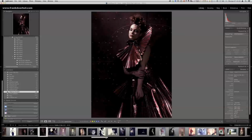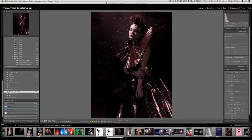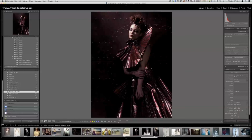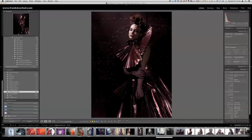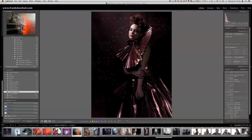Which one do you mean? The one with the smoke. Well, it's like red smoke with a... Oh really, yeah, I know which one you mean. No, that was a long red dress, actually a dress that Nadine made.